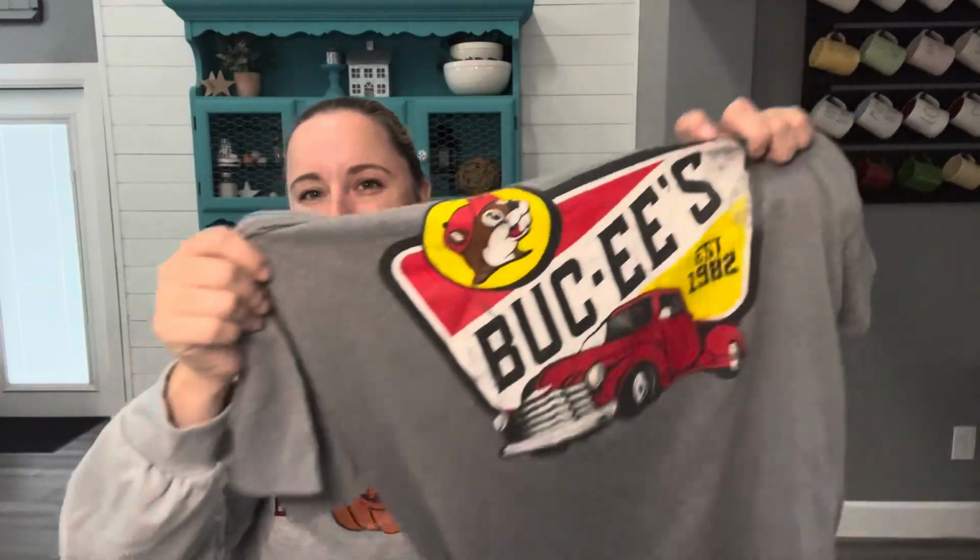Then I got myself, y'all know, if you've been around, I love some Buc-ee's. The t-shirts are actually $20. So I found me another Buc-ee's t-shirt, so nothing special there.